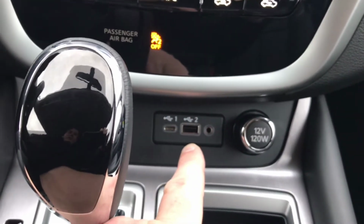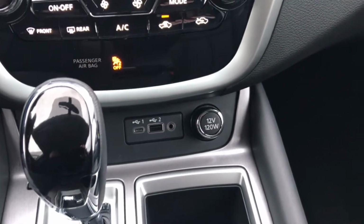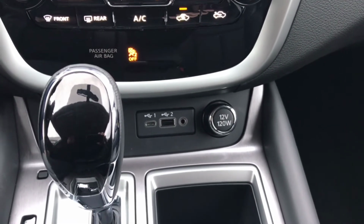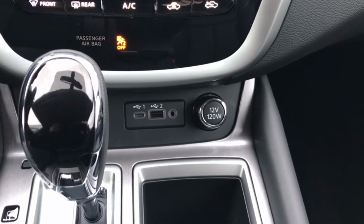Down below here, we've got 2 different USB ports, and this is kind of new. This is our traditional USB port on USB number 2, but we have a Type-C on USB number 1. So depending on the cord that you have, and they're fairly cheap to get, you can plug into there and it's going to charge your phone even faster. It still interacts with Apple CarPlay and Android Auto on both USB ports.